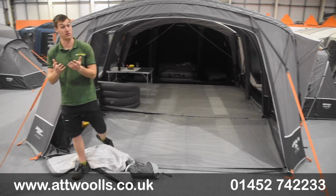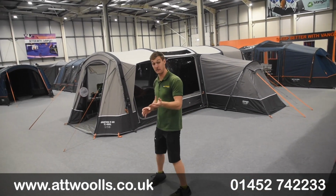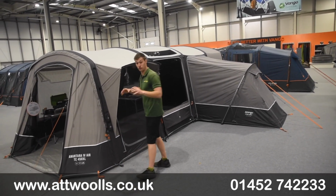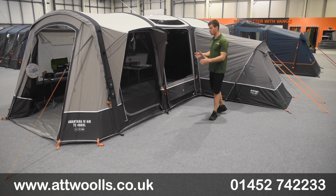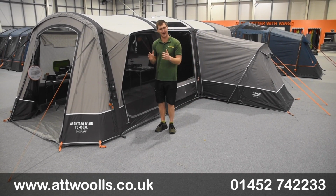Same concept from everything from the Anatara design, but it's a bit more of a smaller scale, perfect for smaller families or even couples. With me here, I've got the polycotton version, just to contrast against the polyester which we saw on the other side. But you can see it's around about a similar sort of length to the normal larger version, just the fact it's more of a 310 width, 320 width, just giving it a little bit more compact.